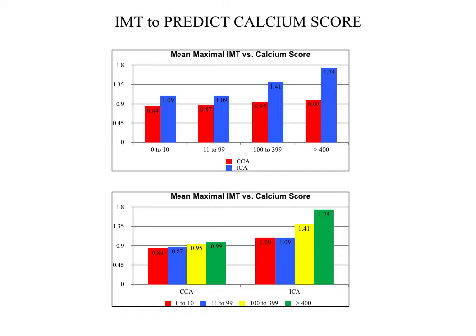As you would expect, the greater your IMT, the greater will be your calcium score. Now, vascular calcification represents your past history, the net effect of all the risk factors that you've borne over your lifetime causing vascular disease. It doesn't reflect your current physiology. IMT reflects your current physiology.